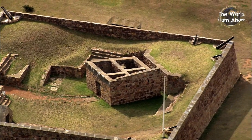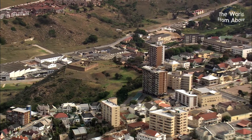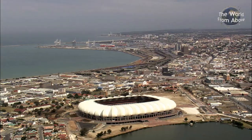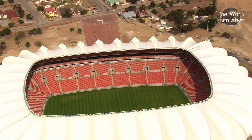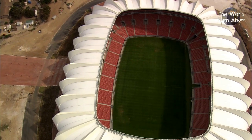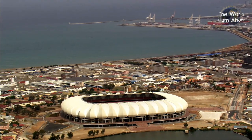But there is an older building, Fort Frederick, built by the British in 1799 to prevent a possible French invasion. And one of the newest is the Nelson Mandela Bay Stadium, with a capacity of just under 50,000. The stadium hosts both rugby and football matches, as well as concerts. An important milestone is its role as one of the World Cup venues.